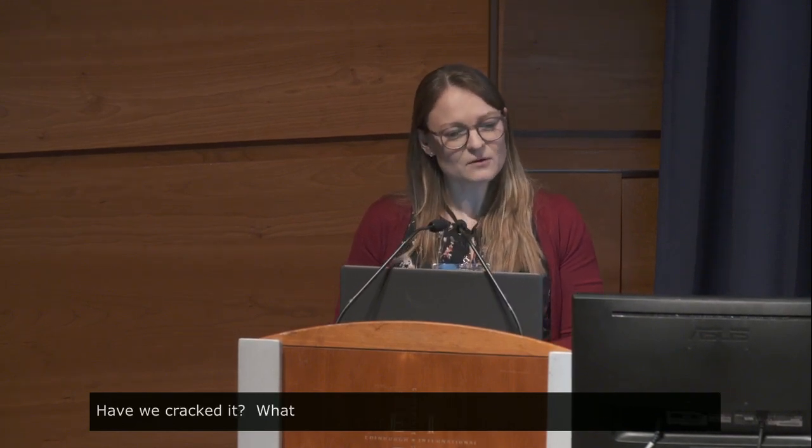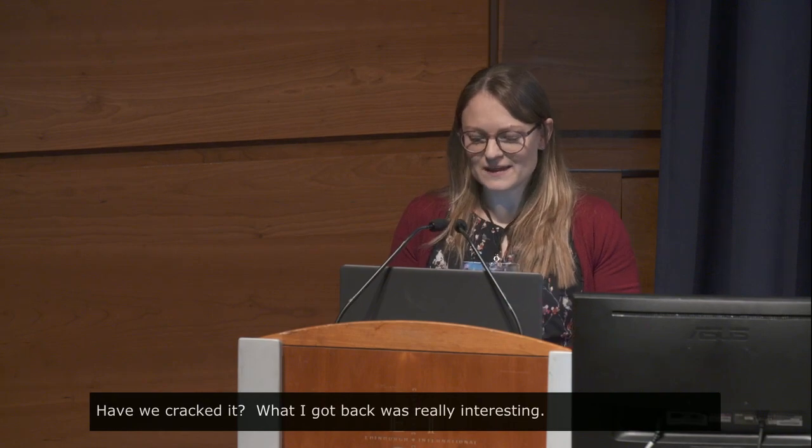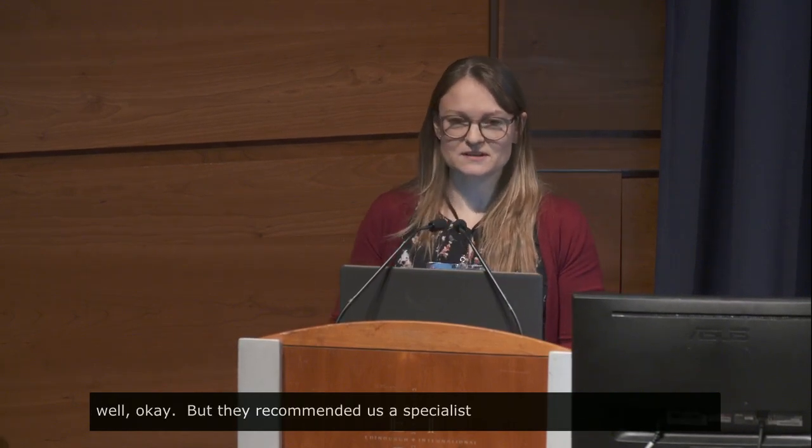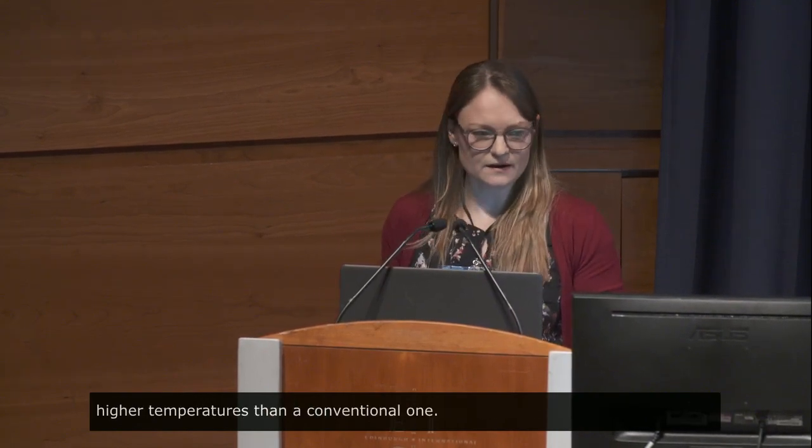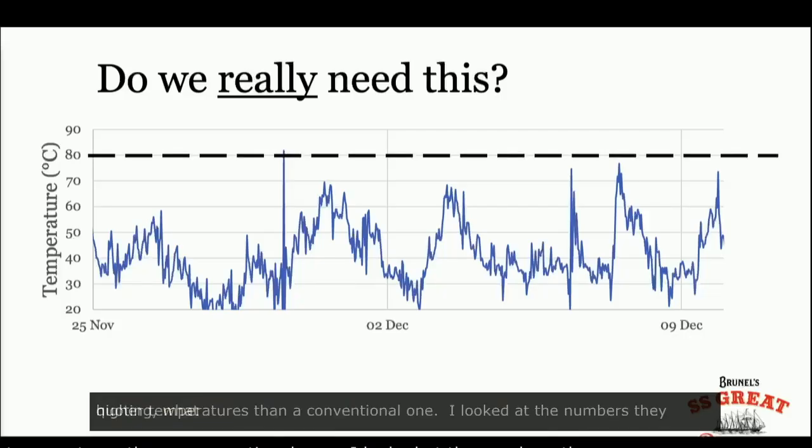Essentially, they said, well, yeah, okay. But they recommended us a specialist heat pump, which can reach higher temperatures than a conventional one. And I looked at the numbers they were quoting, and what they had done was this. So they'd spec'd us a heat pump to meet the highest temperature that we would ever need for this system. But this is essentially just a more zoomed-in version of the after half of the previous slide. But our system doesn't actually need those temperatures very often.